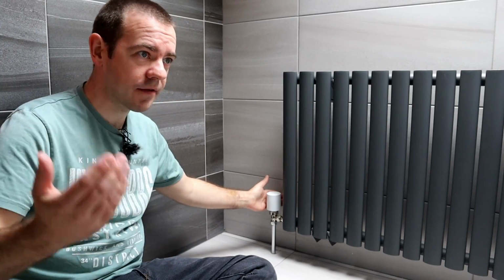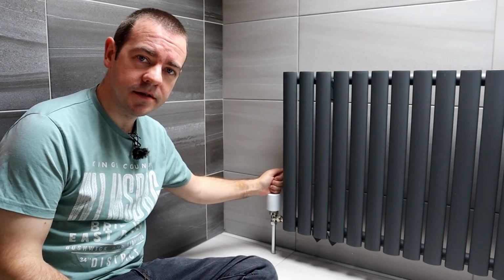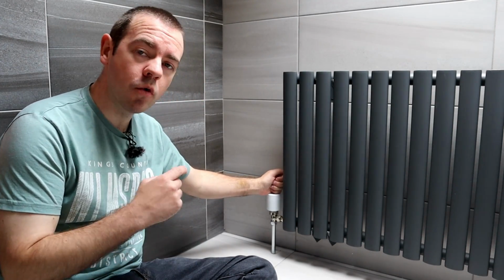It's been faultless for the past 2 or 3 years that I've had it. So that is one part of the puzzle, but this for me is the key and why I chose the TADO system over anything else. This is the bathroom, as you can tell from the echo, but all the radiators in all of the main rooms have one of these on them.